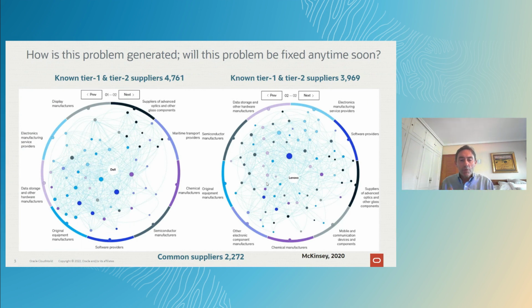It took us decades to create this global infrastructure of suppliers, and most probably it will take some time, regardless of the new policies of reshoring or coming back with manufacturing to particular regions. This network will be there for a long number of years. And any disruption that happens to any one of those nodes will affect several companies simultaneously, and you don't necessarily need to be the biggest one for that supplier.